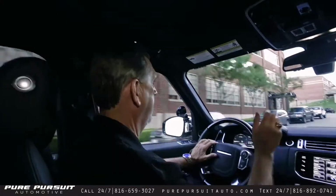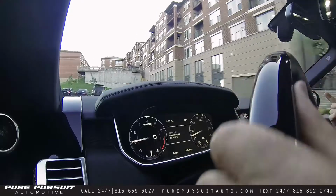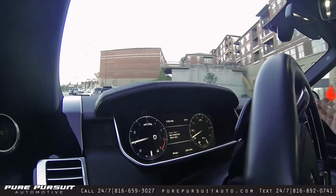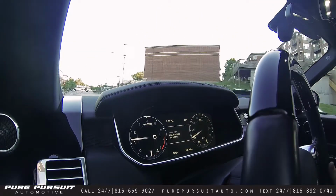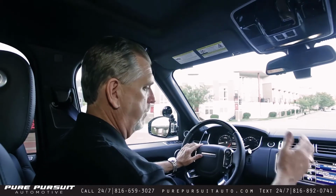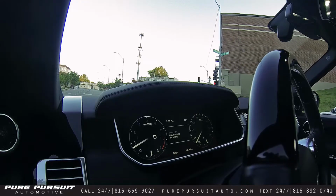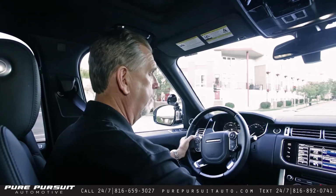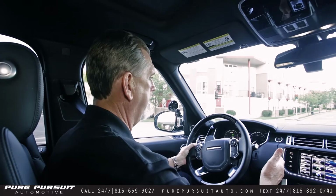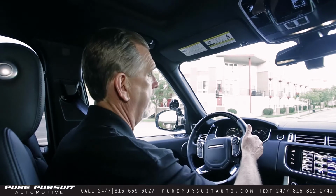to learn all of the things you can utilize in this vehicle, from a creature comfort level to a technology level to just a general driving level. I'm also going to give you an idea of what this thing is like when you use the paddle shifter. In this case, it's an automatic, but when I go to paddle shifters, it puts the vehicle in a mode where I can turn it from an automatic into a manual vehicle with the paddles. The left is downshift and the right is upshift.